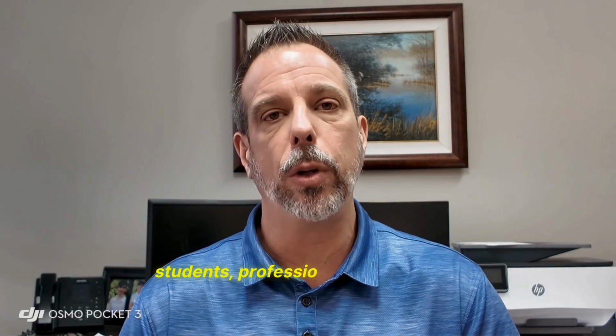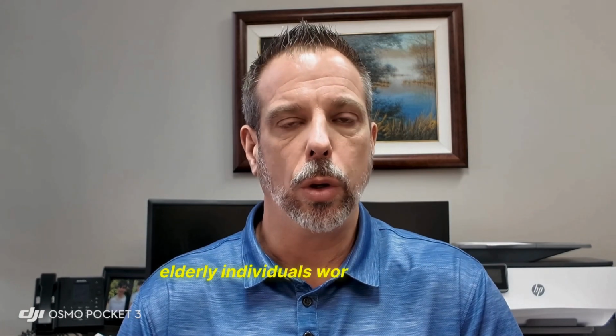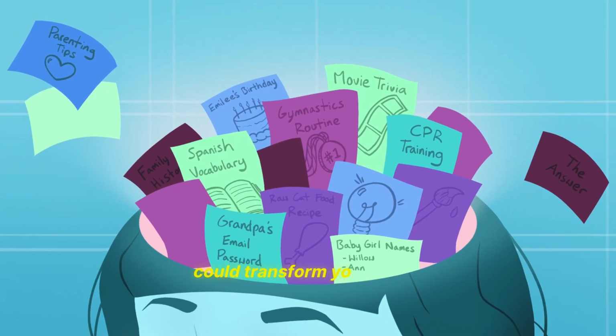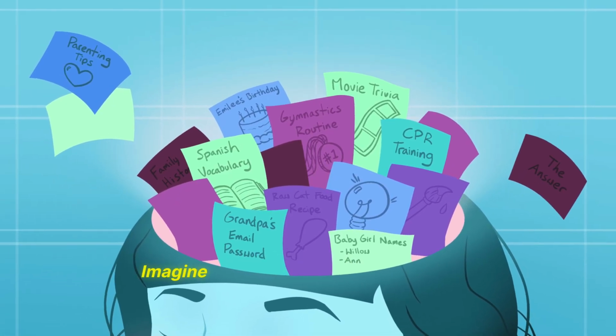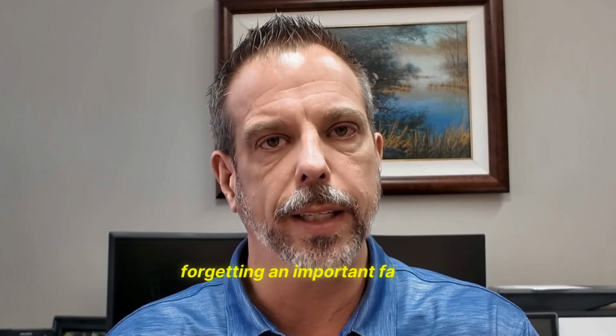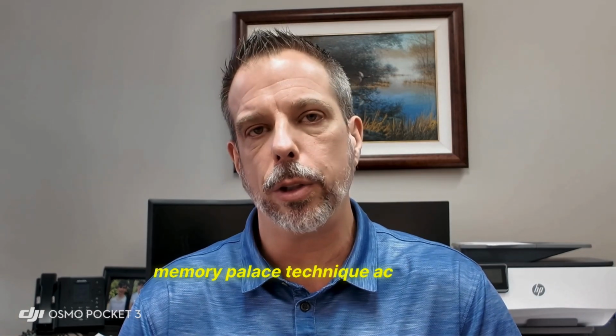Anyone can learn it. I've taught this method to students, professionals, and even elderly individuals worried about memory decline. The results have been nothing short of remarkable. Think about how this could transform your life. Imagine giving presentations without notes, learning new languages effortlessly, mastering complex subjects with ease, or never forgetting an important fact again. These aren't just hypothetical benefits. They're real outcomes that practitioners of the memory palace technique achieve regularly.